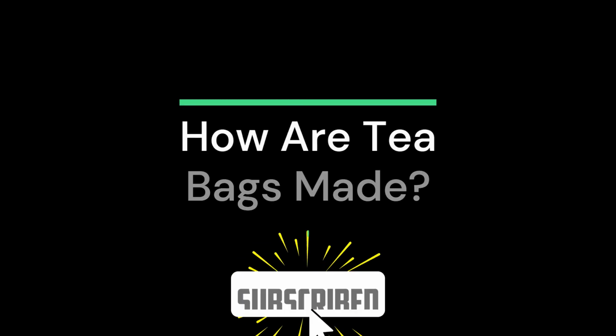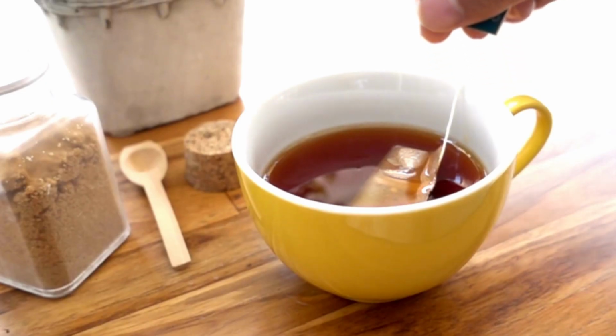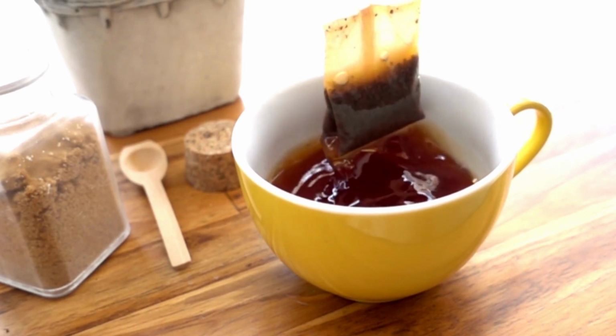How are tea bags made? Tea leaves are made from the leaves of an evergreen shrub named Camellia Sinensis. The leaves of the plant are harvested from time to time and subjected to many mechanical processes before finally getting made into the tea leaves that you use.